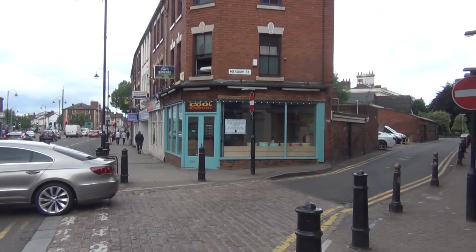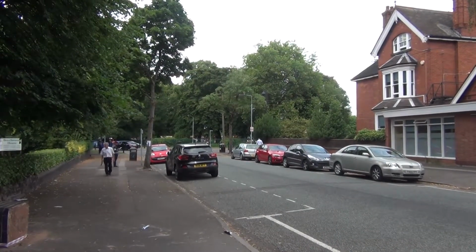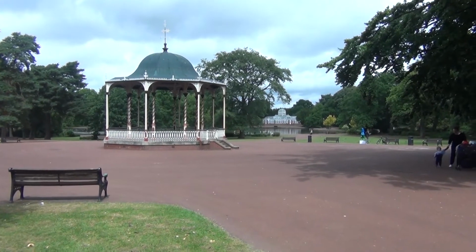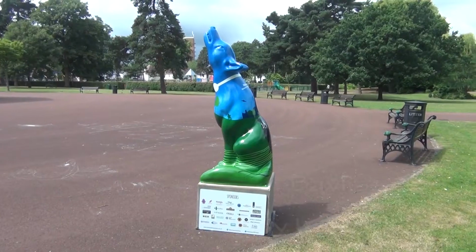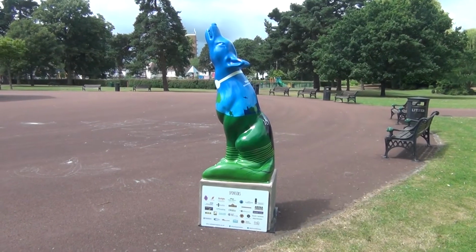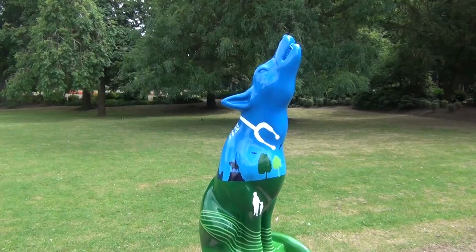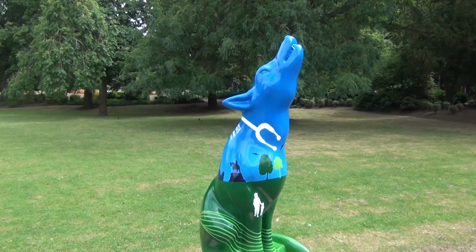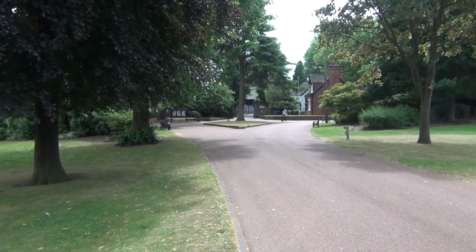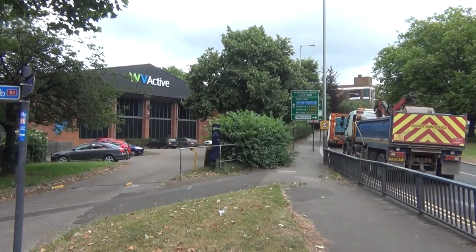Back to Chapel Ash, along Meadow Street, down Summerfield Road, through the park, and by the bandstand is wolf number 18. Exit the park via the flower beds and the south gate, and in the WV Active Centre we find the 19th.